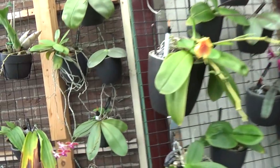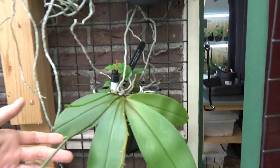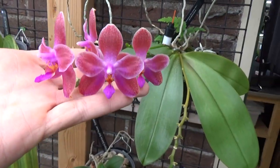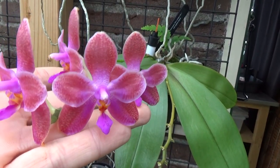And this one, this is a summer bloomer. It's a gift. This is the name for it, if you want to know. And these are the blooms. Also very beautiful.